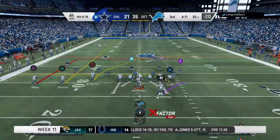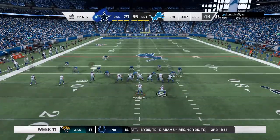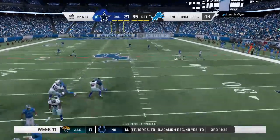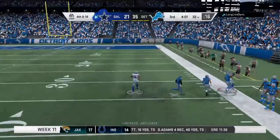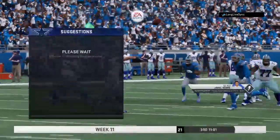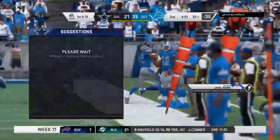And how about this? 4th and long, and they're going to go for it. They're going to try and throw. He's going to air one out for Anderson. And this is caught, but they say out of bounds. That would have been a 1st down, but he couldn't stay in, and as a result, they're going to have to give up the football.